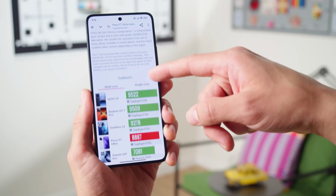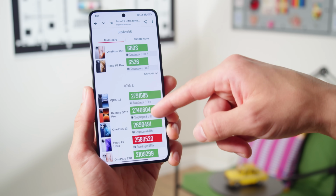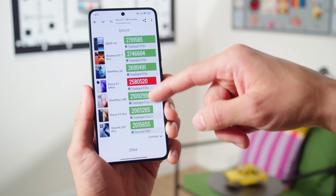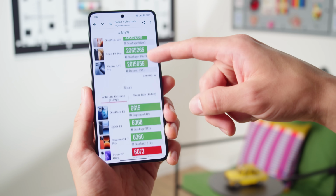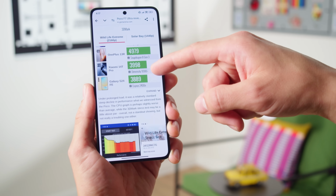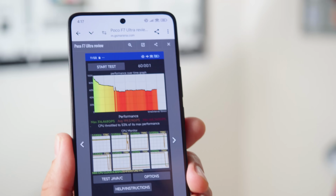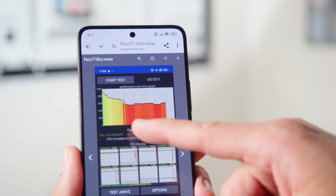In benchmarks, the F7 Ultra performs as expected. The results are great, fitting in at the top of the charts amongst other current flagships. And when using the phone, it feels responsive and powerful. The phone boasts an advanced passive cooling system, but despite that, the Poco F7 Ultra did display significant thermal throttling during our prolonged stress tests.